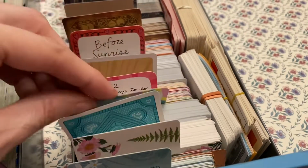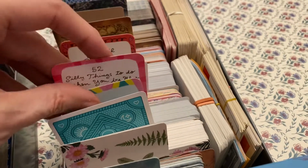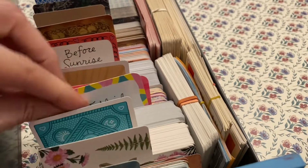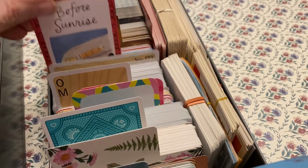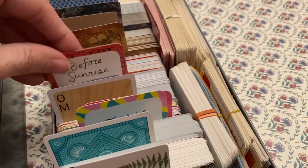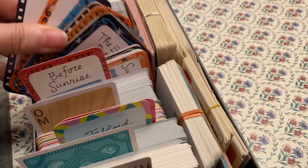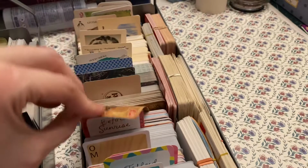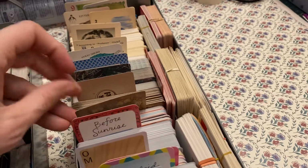Anyway, tabloid art. So 52 silly things to do out of the blue. They have the card and then directions on the back. So those are kind of fun. These are Scrabble cards for sunrise. I forget. Oh, these are romantic movies. So those cards are really cool looking. They're all really neat little borders. These are cool. This is kind of a gaming card, but they look very vintage, and so I picked them up.